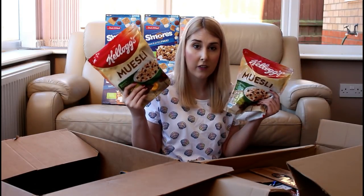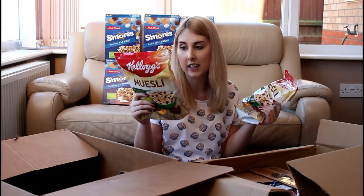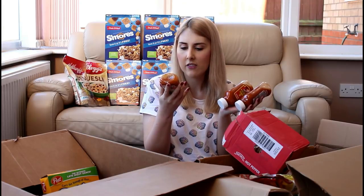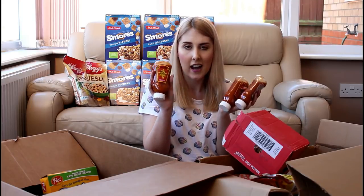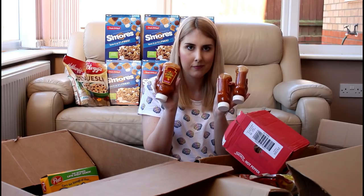So next up, I have Kellogg's muesli. Now this was only 59p a packet, and they retail between £3 and £4 in the supermarket, so it's a great saving. Now this was an incredible saving. So these are Heinz hot pepper, lively and fruity, a super spicy sauce for pizza or steak. These are only 1p each. How amazing is that? A penny. So I got six of these.